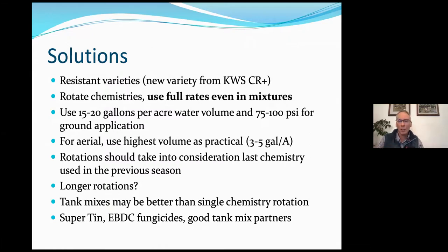A lot of these compounds are pretty cheap, and so a lot of places are throwing in Super 10, throwing in Manzate or Penncozeb. In the past, chlorothalonil wasn't labeled, and I think they might be looking at labeling it again. Chlorothalonil also had some activity against Cercospora. Again, not great, but it's a whole other mode of action that maybe people will look at. But I don't know the status of what people are doing in terms of trying to get that registered.